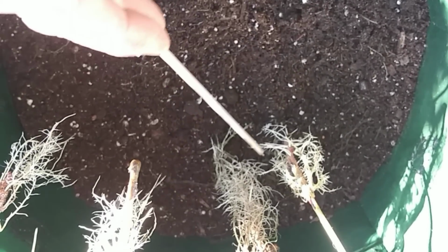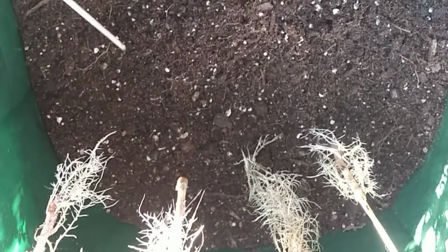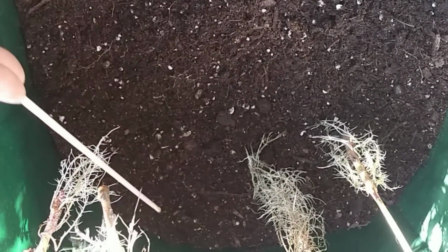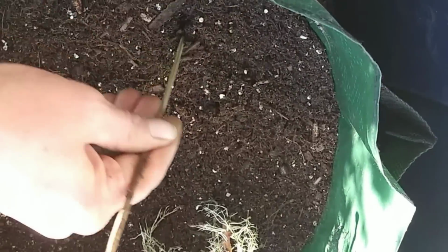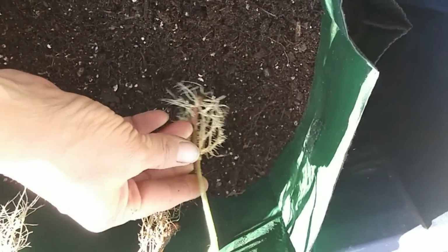I'm going to do the holes like a dice, like 1, 2, 3, 4, 5. Do you see what I'm saying? Make a square, 1 on each corner and 1 in the center. So let's start over here, and we're just going to go down with our skewer. You really want to get these roots down there deep. I'm telling you, deep. Let's get a larger one. See the root system on that?